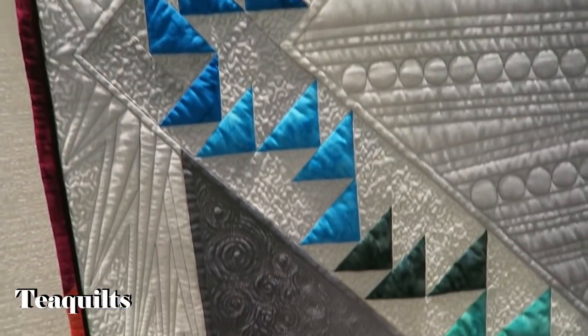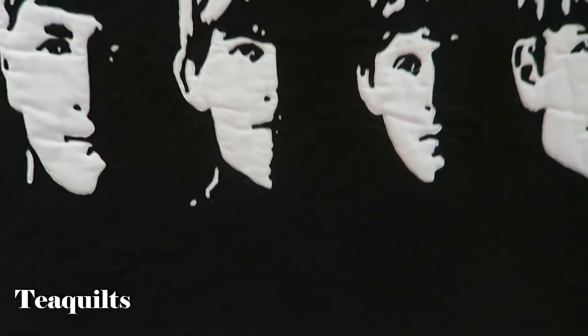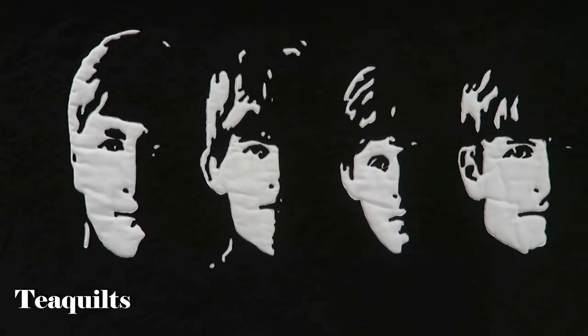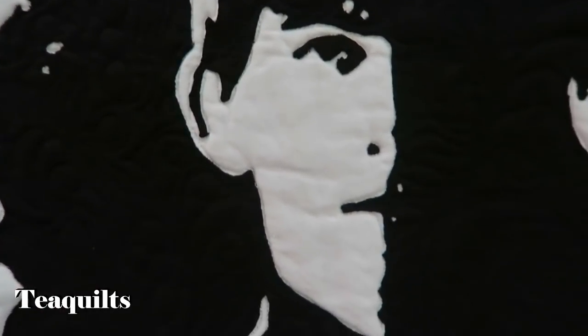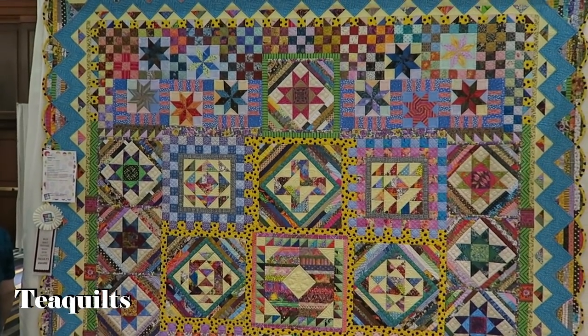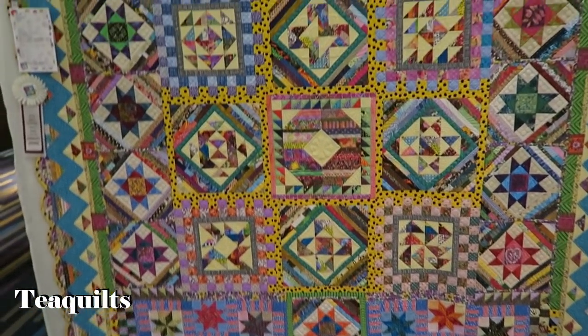I'm sorry. You okay? You don't want to knock anybody over. Yeah. This is beautiful. Beautiful sample of quilt. Gorgeous, gorgeous. See if there's a pattern for this one.